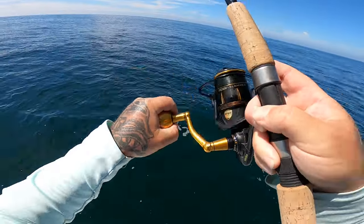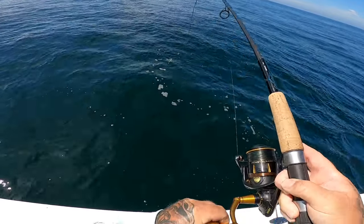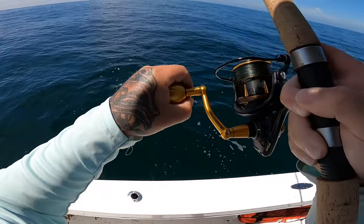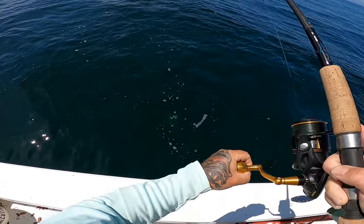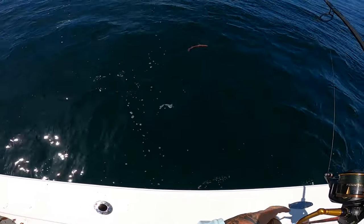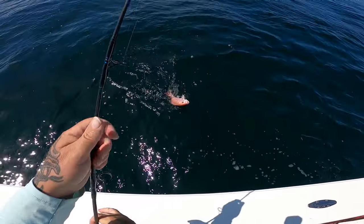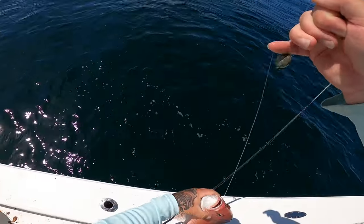Oh, come on. Come on, that's a nice fish right there. Come on, be something good. Don't be a red one. Is it? What is it? It's a red one. Big shark coming up. He came up for a little bit and he stopped. A red one. I saw him down there. Awesome. Well, we got a red one.